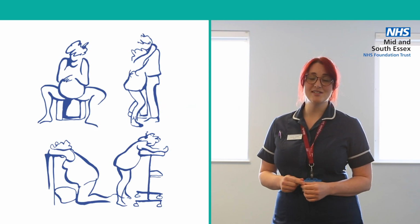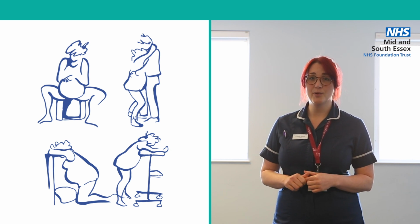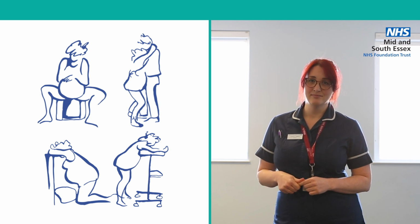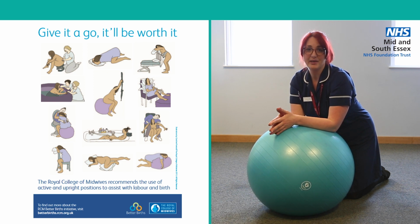Using different positions and staying mobile in labour can not only help with your own comfort levels, but can also help with optimum fetal positioning, as Danielle spoke of in the first video. Our birthing rooms are equipped with different aids to keep you mobile and comfortable during the delivery and birth of your baby.